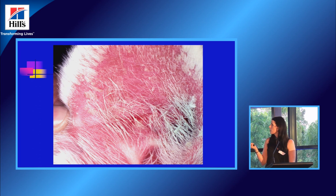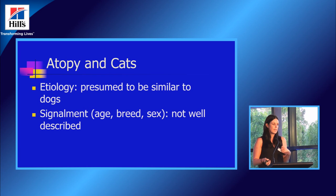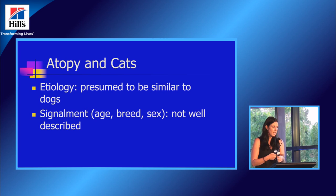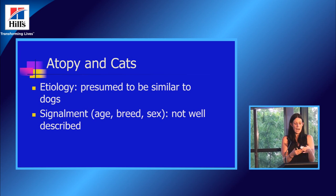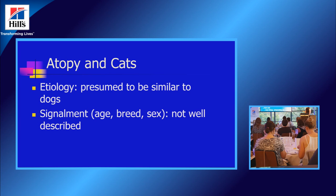And then I just touched briefly on cats. So in cats, we don't have as much information on atopic dermatitis as we do in dogs. And so it's really hard to pigeonhole cats into a box. So typically if a dog comes into us and they have become itchy within a 12-month to 3-year period of their life, we can be more convinced that they potentially have atopic dermatitis. But I think with cats, the age range is really variable for when they present with atopic dermatitis.